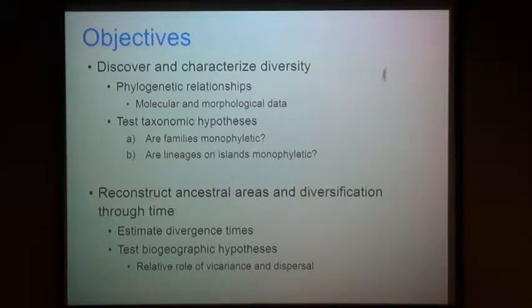Looking at phylogenetic relationships using both morphology and molecular data. We were testing taxonomic hypotheses like, are families monophyletic? Are the lineages on the islands monophyletic? Because we're studying these groups across the Caribbean islands. So we're looking at whether these groups, as they're currently defined, are monophyletic or whether we need to redefine them. So that's kind of one part of it, and then the other part is looking at biogeography.